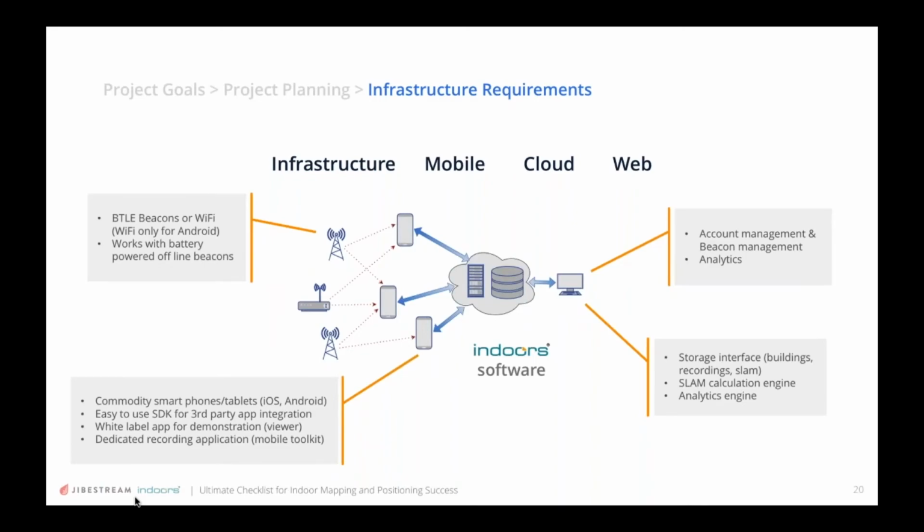And as you were talking about infrastructure, this is really the most critical piece most of the time, because infrastructure means potentially setting up additional things. When we assess a building, how to set up our indoor positioning piece, so basically the blue dot functionality, we look at what's already there.